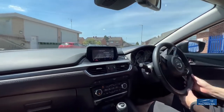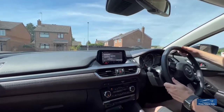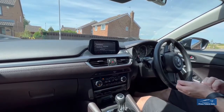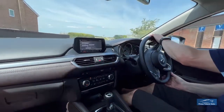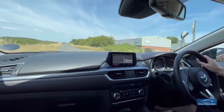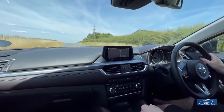Welcome to our virtual road test of a 2017 67 plate Mazda 6 2 litre petrol Sky Active Sport Nav. We've got 56,018 miles on the clock, and that is all it is, 56,000 miles. We're just giving it a little run up the road just to see how it drives.